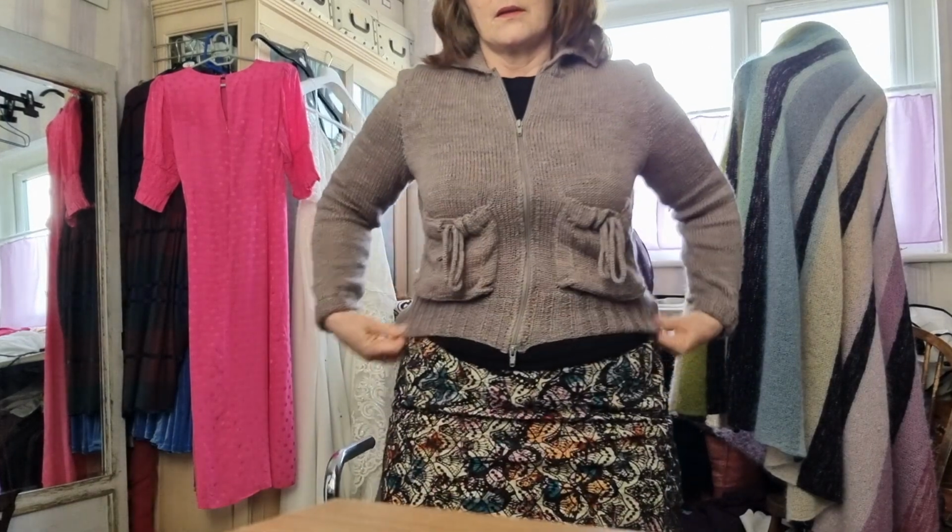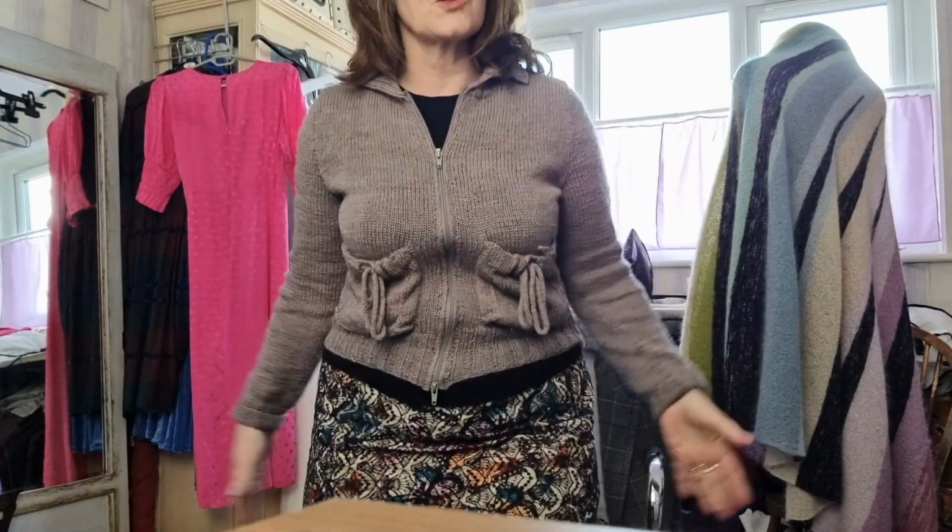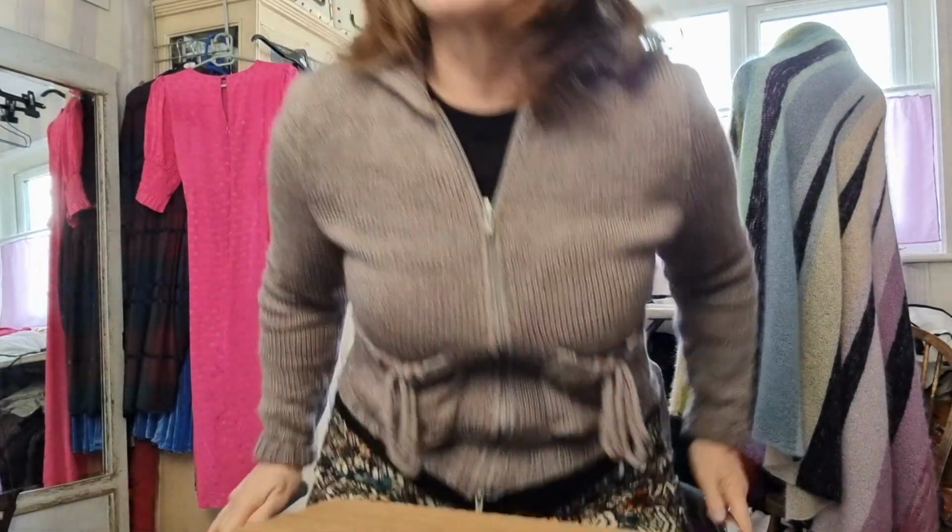This is called Hike, and it was probably supposed to be a little bit more loose, but loose doesn't really suit my body type because I'm short and pear-shaped, and if I wear something loose I just look like a big square or a little square.